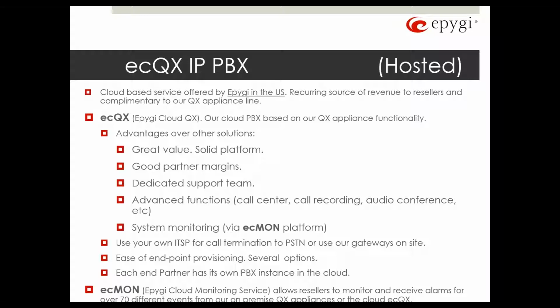As far as the hosted solution, it's a cloud-based offering that we offer here in the U.S. It's an excellent source of recurring revenue for our resellers, and it complements our premise-based solutions as well as the gateways. The ECQX, which stands for Epygi Cloud QX, is our cloud-based platform, and it has a similar feature set as the premise-based solutions. Some of the advantages: you get great value, a solid platform, and, as we already mentioned, excellent margins, with an excellent support team to back it up.